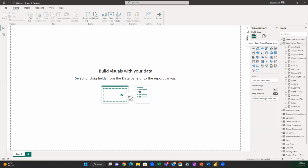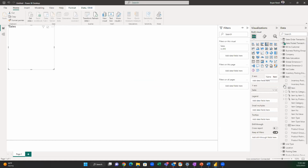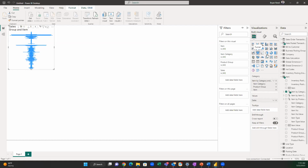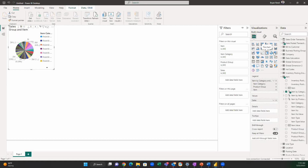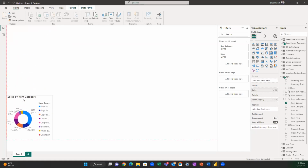And I'm going to use some sales measures here. So I'm going to pick sales. And I'm going to find a dimension. And for this one, I want to do item category. And then I want to pick the visual, right? I want to pick how I want to see it. Let's pick a less convoluted visual. Here we go. And then I want to give that a home now.